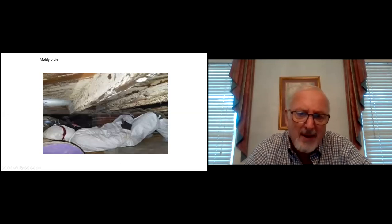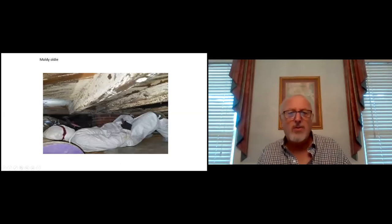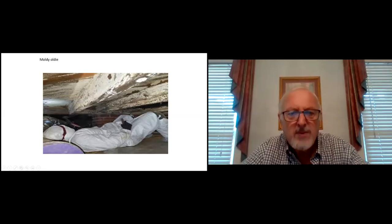Here's pretty bad mold growth, as you can see right here, and it's pretty nasty. Here we are, of course, in our Tyvek suits. So here we have, even though there's a moisture barrier down here, the actual growth is pretty bad. This would all need to be cleaned up.